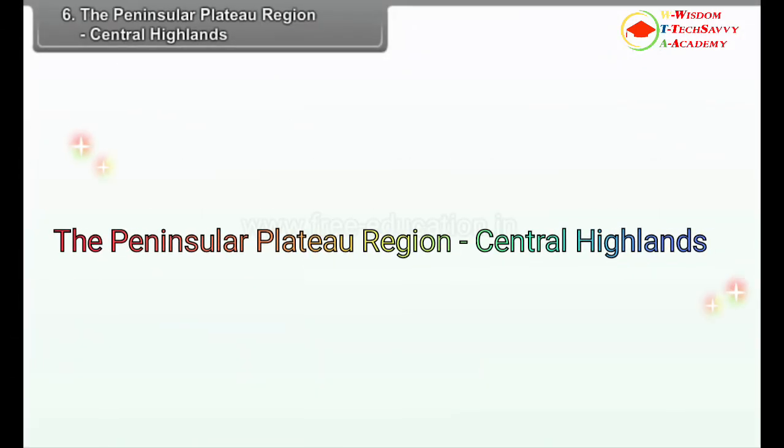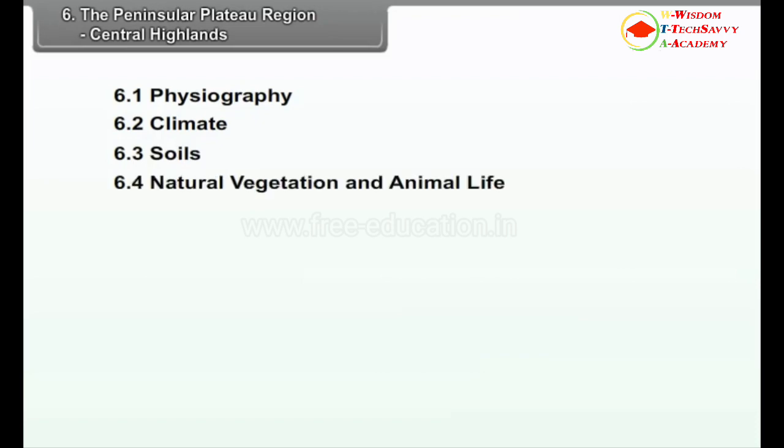Chapter 6, the Peninsular Plateau Region, Central Highlands. We will study the following points in this chapter. 6.1 Physiography. 6.2 Climate. 6.3 Soils. 6.4 Natural vegetation and animal life. 6.5 Population and settlement.